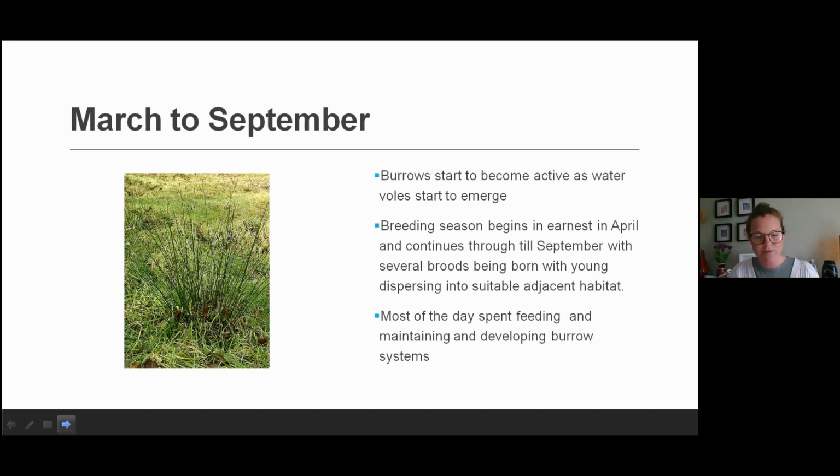It's the females that are territorial, so they set up their burrow systems, and that's where they will raise their young. Several broods can be born throughout the year, and it's at this time of year when you can see the young start to disperse, and you can see lots of tumuli, lots of digging, lots of runs and stuff like that. It's obviously the most significant time of year to capture any field signs.